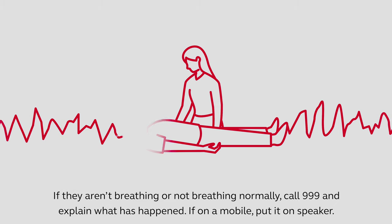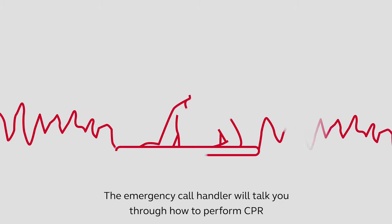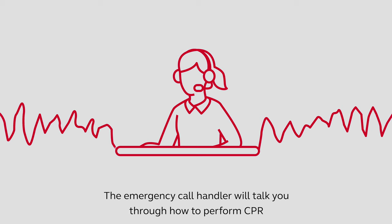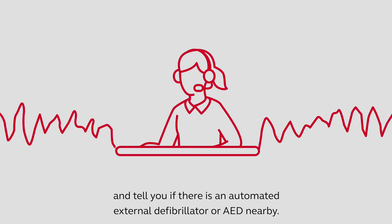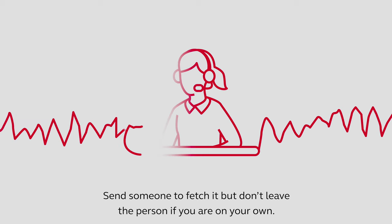If they aren't breathing or not breathing normally, call 999 and explain what has happened. If on a mobile, put it on speaker. The emergency call handler will talk you through how to perform CPR and tell you if there is an automated external defibrillator or AED nearby. Send someone to fetch it, but don't leave the person if you are on your own.